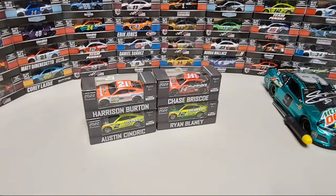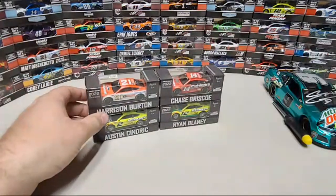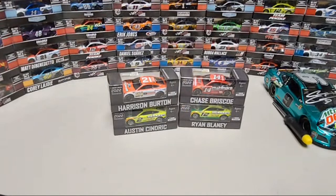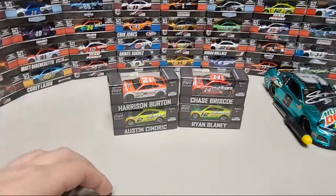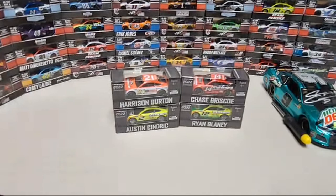Just want the Briscoe and Burton car, but yeah, like I said, people are bidding them crazy numbers, but as I said, they just came into the trailers, so that means we're usually a week or two behind when the dealers get them. So in a week or two, I'll have these for the good price of $10 a piece. I think it's 10. It might be 9. But whatever the number is, I'll have them for that number instead of 30, 40 a piece, which will be a lot better.